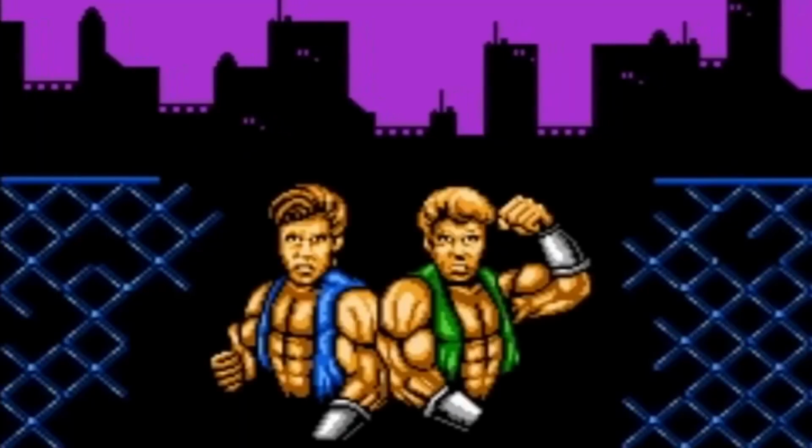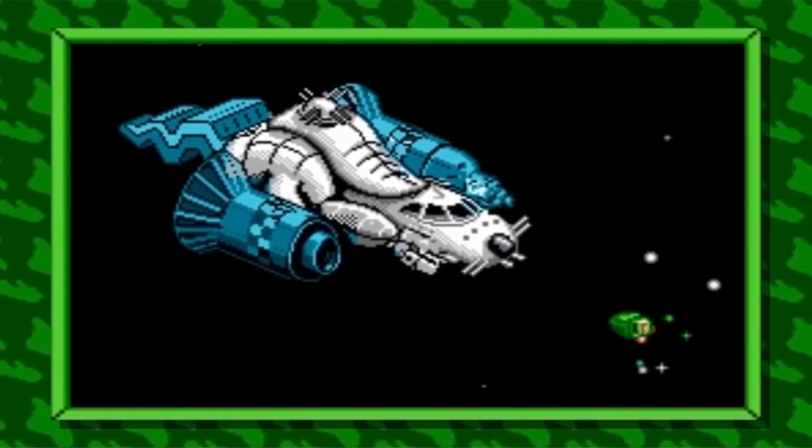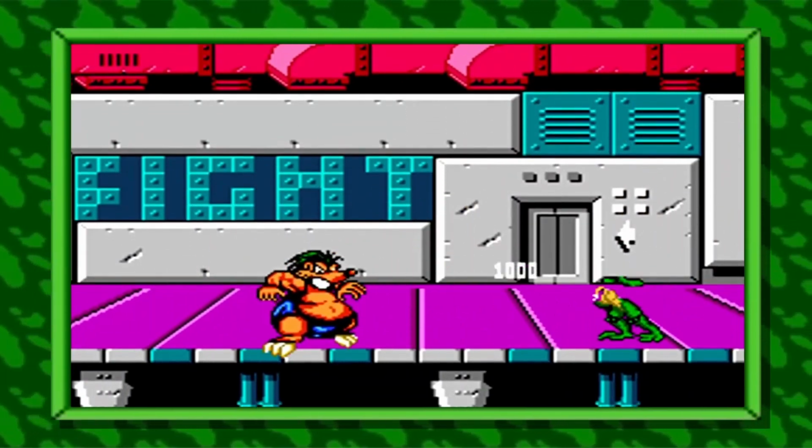Something unique too about the graphics of this on the NES, just looks freaking awesome. And the next one is from Retrobit as well, and that is for the Game Boy original, and that is Avenging Spirit. Now, I never knew of this game until they were re-releasing it.